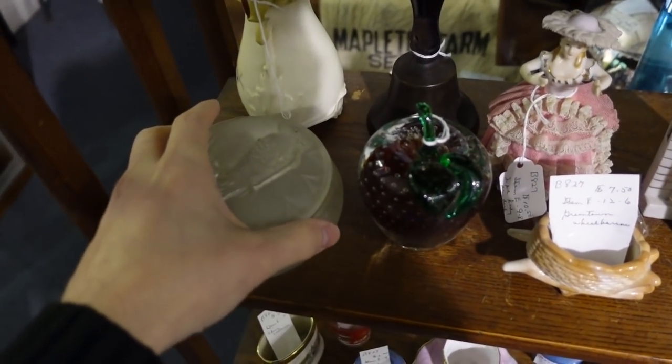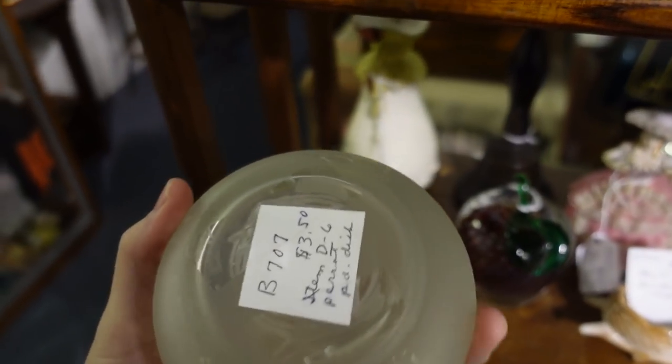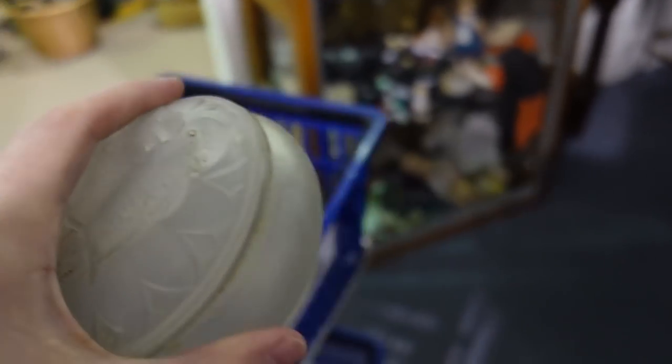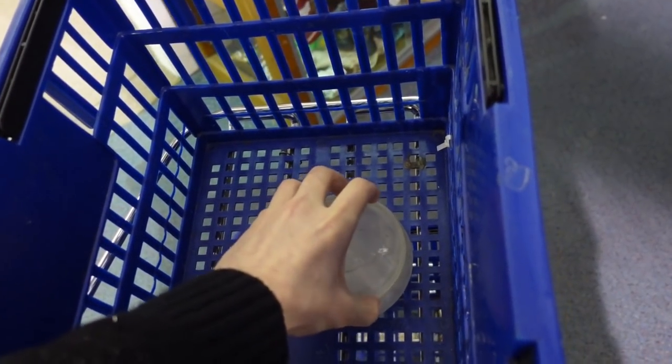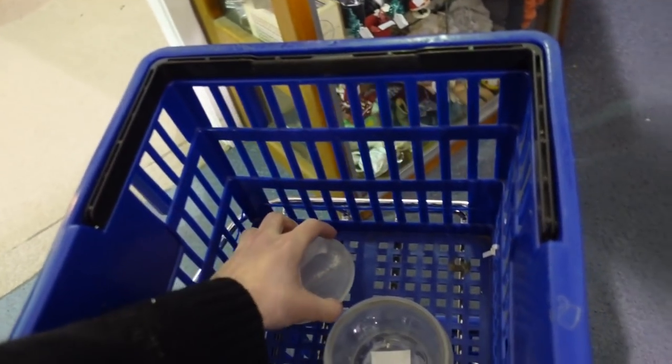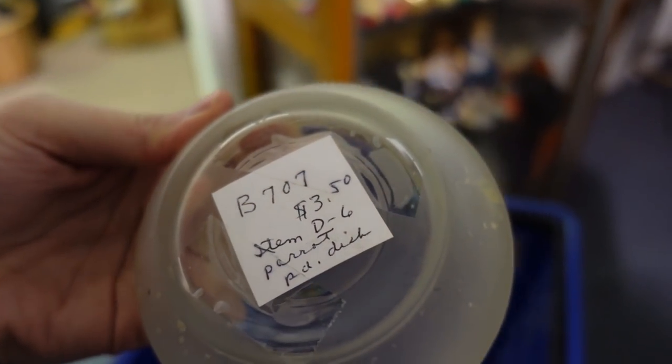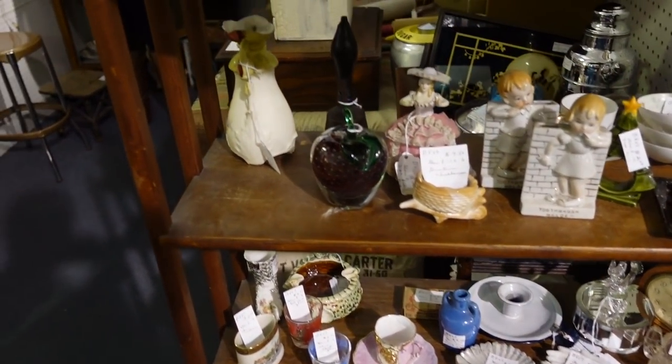I just bought this at another shop. They have it here for $3.50 too. Do I want another one? What in the world? I was wholeheartedly expecting this to be like $15. Isn't that silly how that works out? $3.50. Well, I'll buy it again. If it's not broke, don't fix it. I'll get another one.